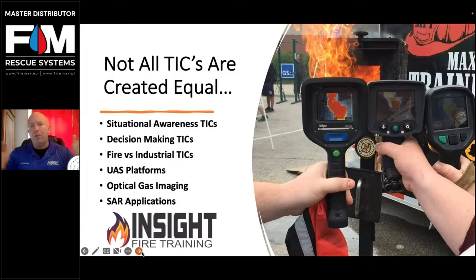Here are 3 high resolution cameras from different manufacturers, different ages, pointed at the same heat source, the Max Firebox, which we use to train firefighters when we don't have a live fire environment. And they're producing 3 different temperature color correlations, 3 different versions of the fire based on the manufacturer's specifications and programming. These are decision-making cameras.